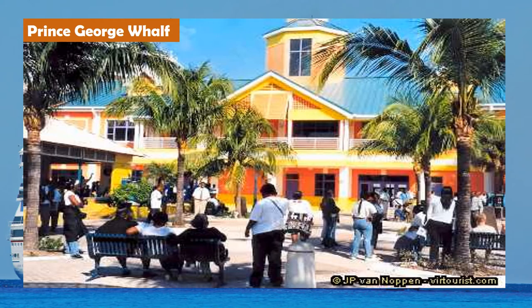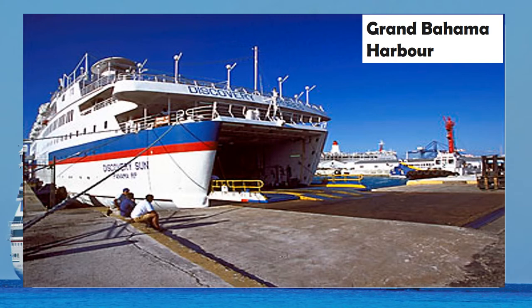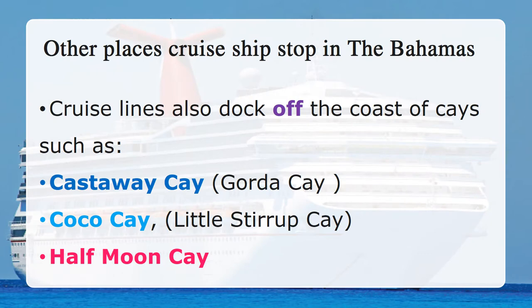Prince George Wharf, Grand Bahama Harbor. There are also other places that cruise ships stop while in the Bahamas. Cruise lines are also docked off the coast of Keys. These keys are Castaway Key, Agoura Key, Coco Key, Little Stirrup Key, and Half Moon Key.